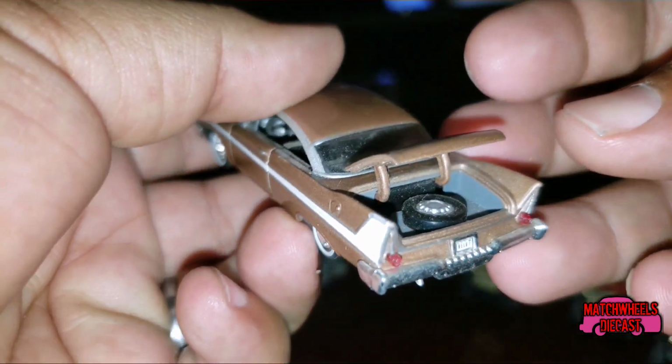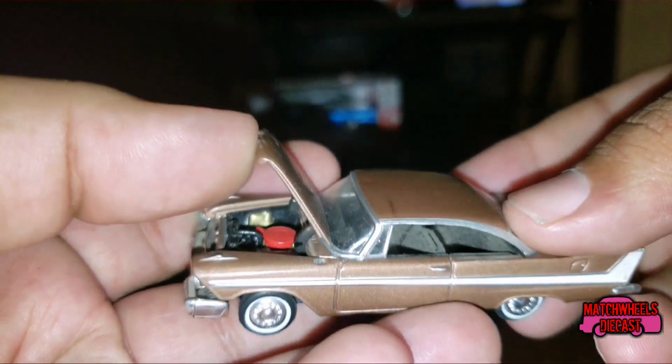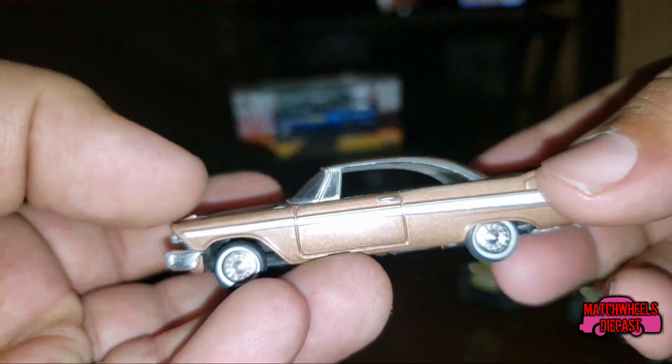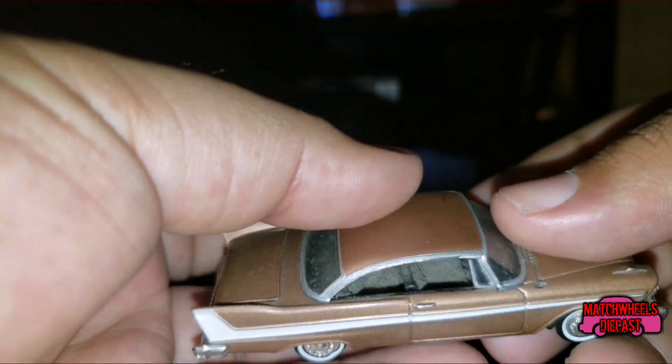I'm sorry, the trunk does open. And there's a little spare tire inside. It's this brown color. A little bit of a detailed engine under the hood. Pretty nice model. Ertl puts a lot of detail into their models.